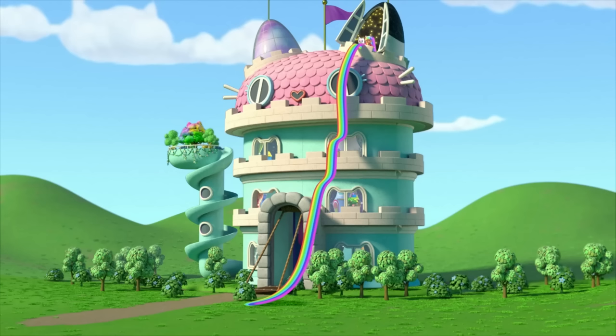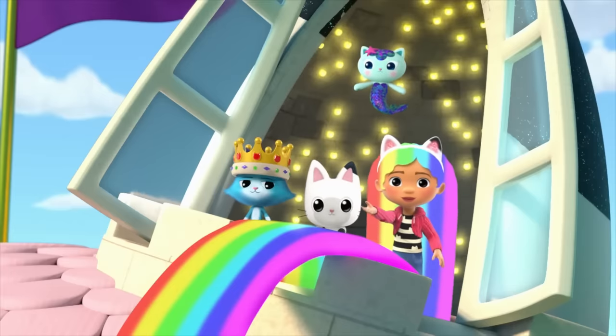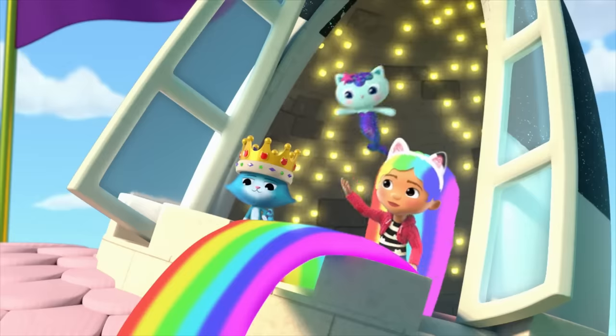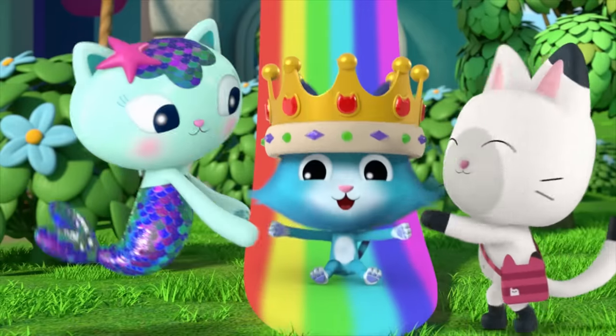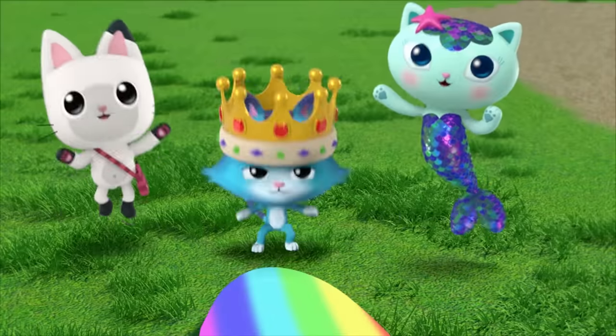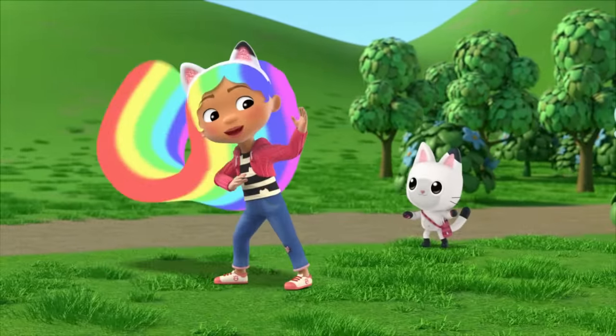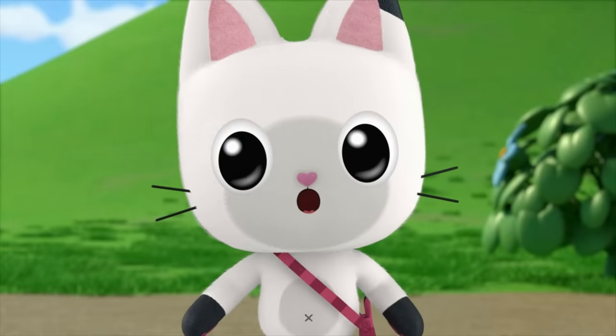Wow! Possum! Now that's one slick hairdo. Who's ready for a little slide time? I gotta try this! Come on, Gabby Punzel! More fun than using a boring old door.